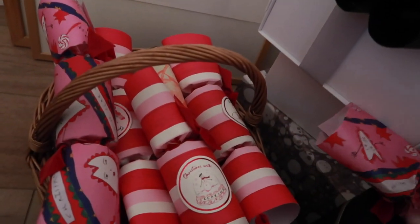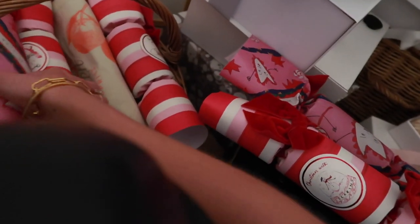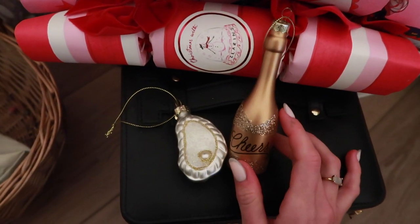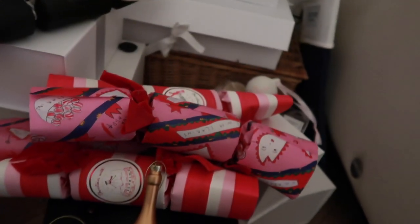And then in here, I've got loads of old Clarins Christmas crackers, which I thought would be quite nice to decorate. I've also got some which I still haven't opened. Also found my snowflakes that I usually put around the house. And then these two from Helena and my old house. We've got a little oyster and a little champagne bottle, which says cheers on it. So I'm very happy with that, and I've got all my little decorations all ready to go here for when the girls come over. So yeah, it's looking a little bit messy, but we're getting there.